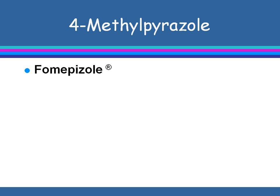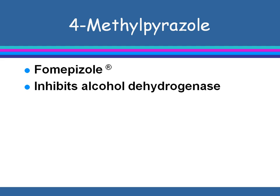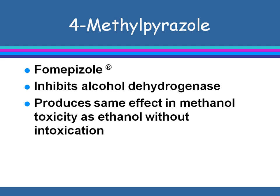Fomepizole. It inhibits the alcohol dehydrogenase. However, it doesn't cause the intoxication.